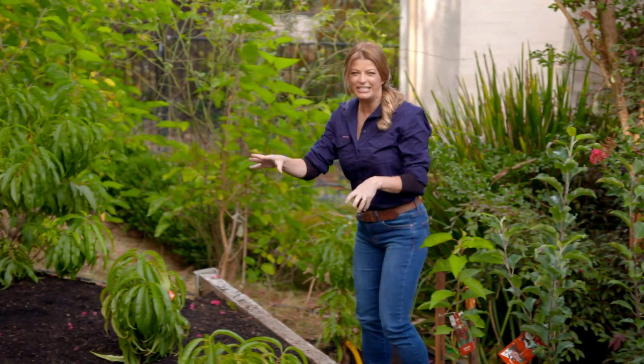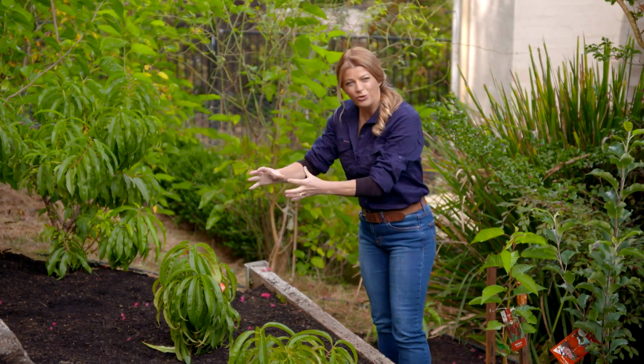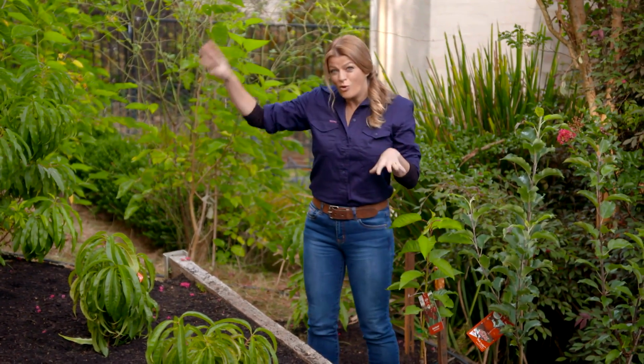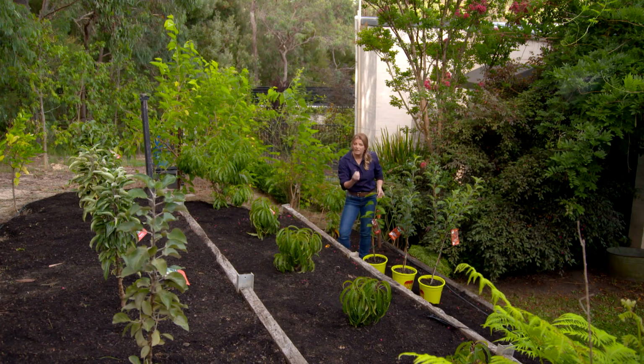This is Pixie's sister, Nectarzee, which is one of the miniature nectarines. So again, you get the full-size, yellow-fleshed, juicy crop off a small tree. You can also get everything from dwarf pear trees right through to dwarf cherries. So this is a variety called Black Cherie. You get the normal-sized cherry, delicious dark red ones, on a smaller tree that just occupies less space in the garden.